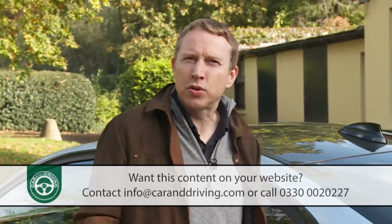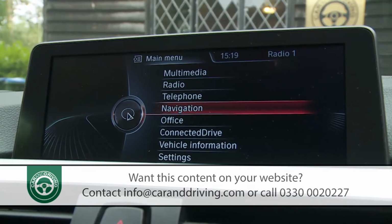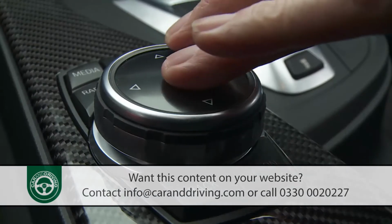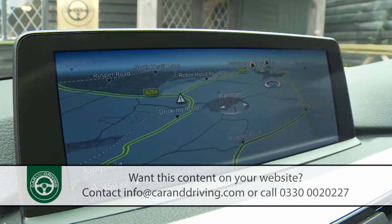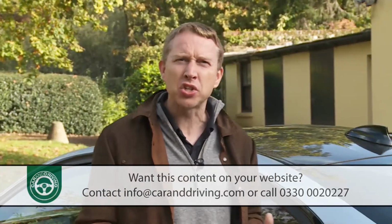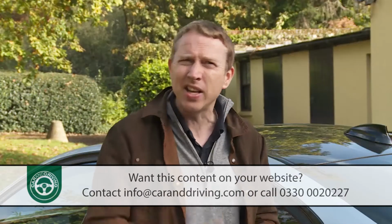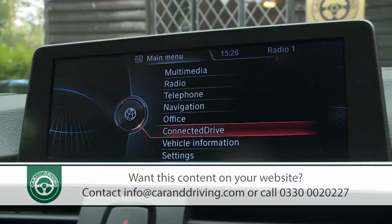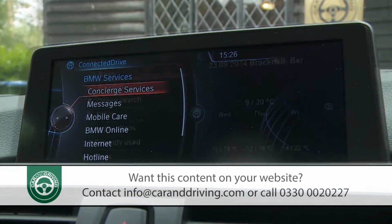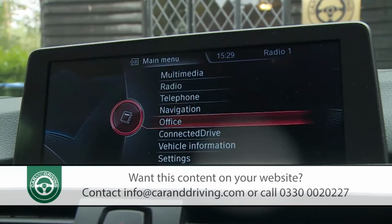Another key inclusive part of the M3 package is BMW's professional navigation system, with its sharp graphics, 3D map views and smart iDrive touch controller, which can offer a pad for writing text or using a cursor on an interactive map. The navigation setup can also divert you around jams with real-time traffic information, and you'll want to make use of BMW online services, which give access to current localised information such as weather and news, as well as providing an online search feature and helpful office functions.